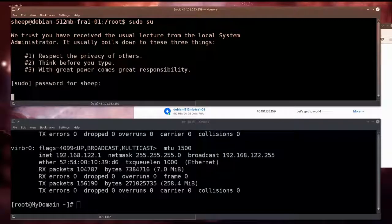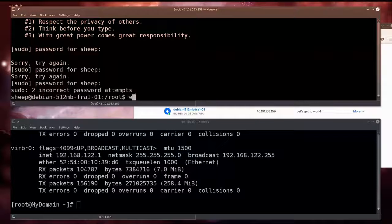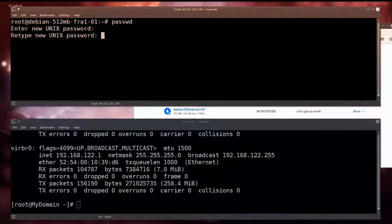Okay, let's just log out and log back in. This was like extremely stupid. Just type in exit and then, oh, okay, I don't need to actually log out. I just exited back. So I'm back as root, and let's type in passwd and change the password for root, for God's sake. Let's just type in something. I don't know, it's just whatever. Make sure you don't forget it.